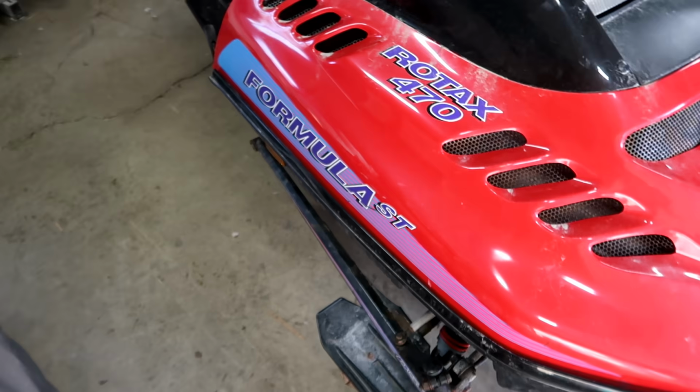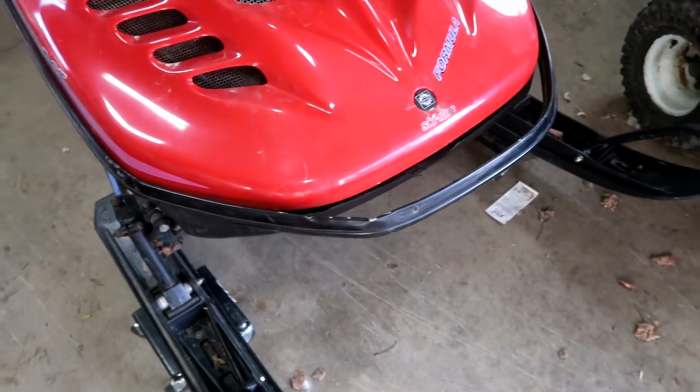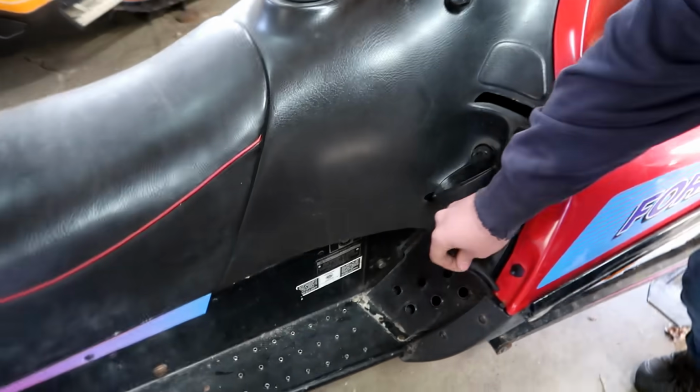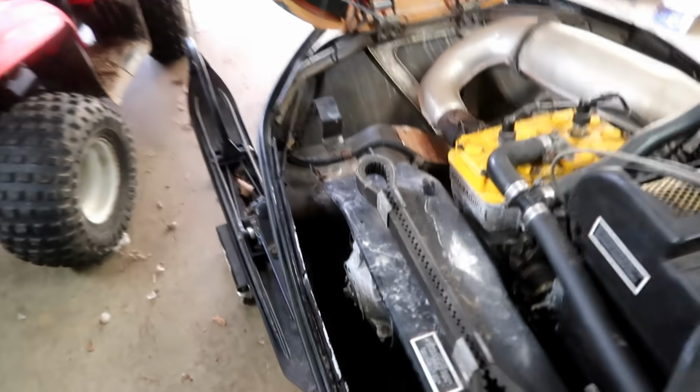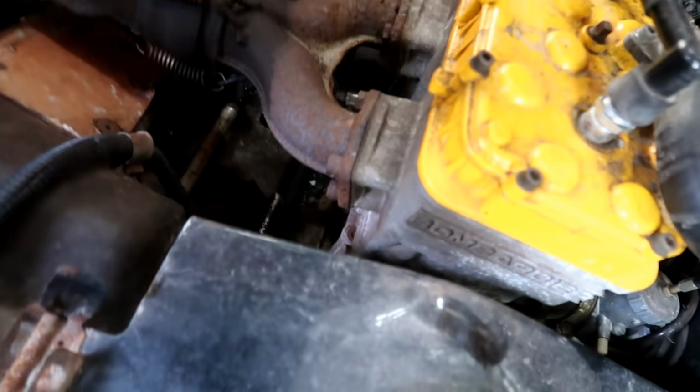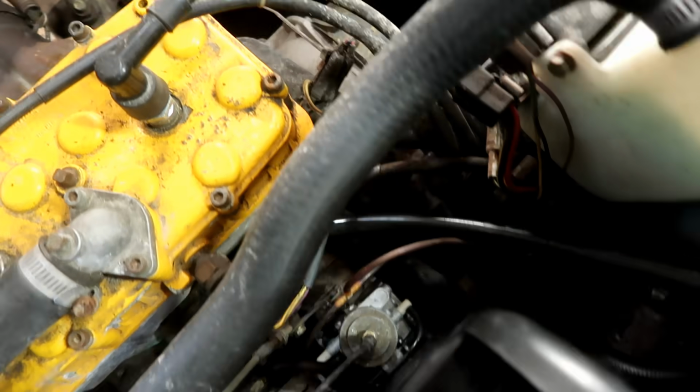He's been bugging me. He wants one of them at least gone so he gets some money for it. Old 470. No cracks on the hood or anything. It's missing some of the O-rings, hold downs for the windshield. I'm pretty sure the motor's been apart because if you look at the base gaskets, they look pretty new. So rebuilt recently, I would imagine. I have zero history on it. You know, the guy passed away.